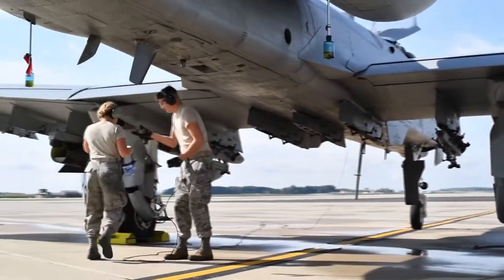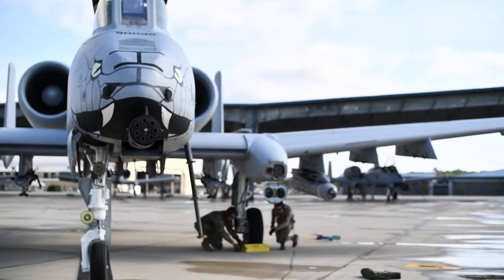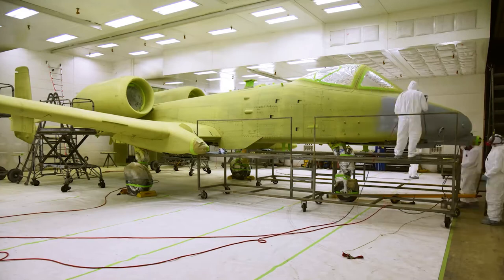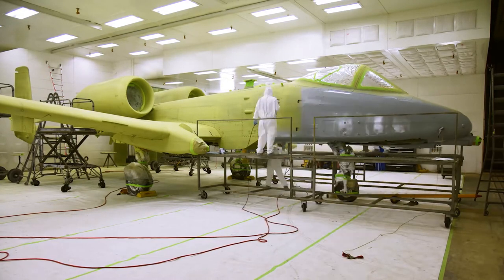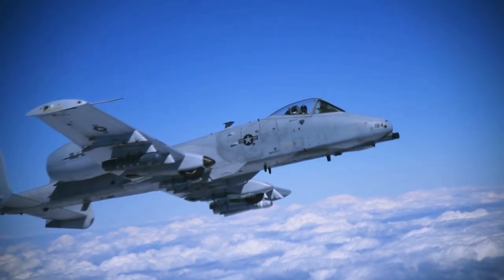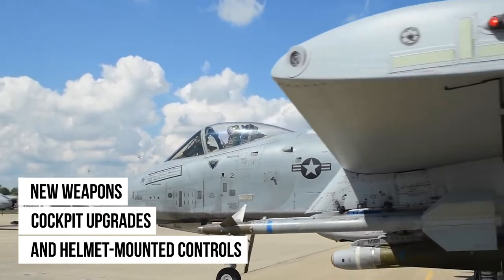Over the years, the Warthog's 11 hardpoints have evolved from carrying dumb iron bombs and rockets to hauling the latest guided ordnance. The A-10 Warthog ground attack jet, already in the process of receiving new wings, is also set for a series of improvements including new weapons, cockpit upgrades, and helmet-mounted controls.